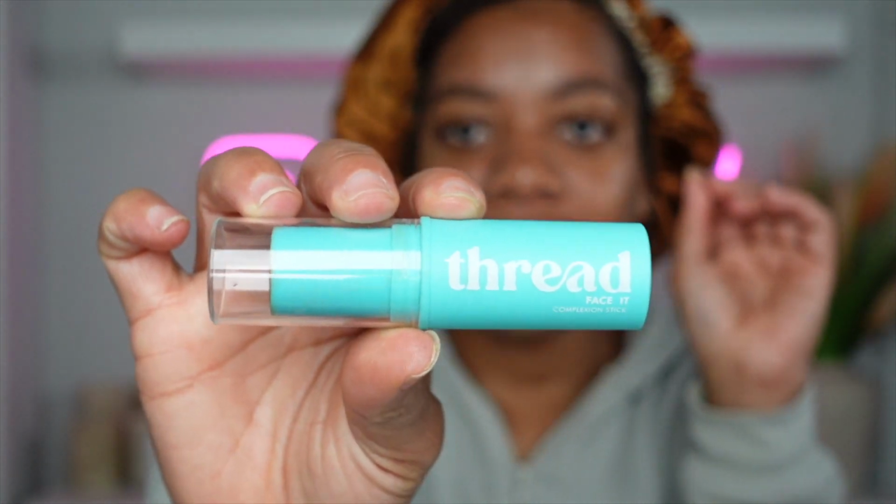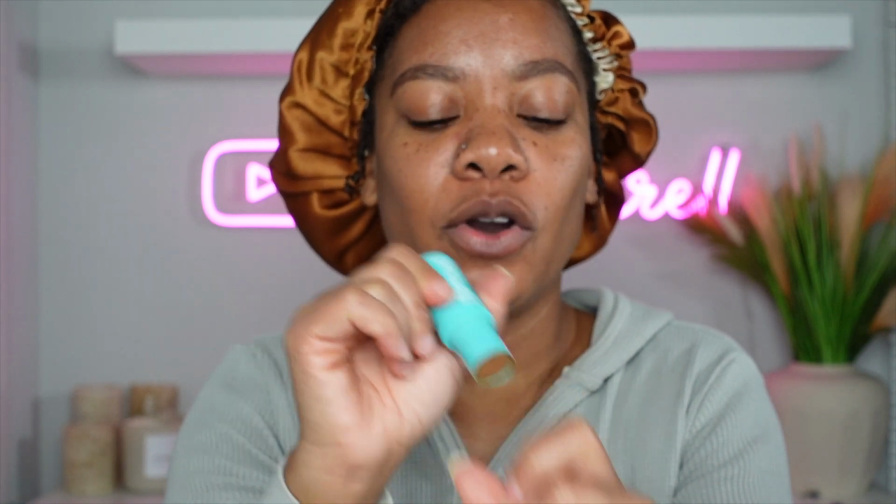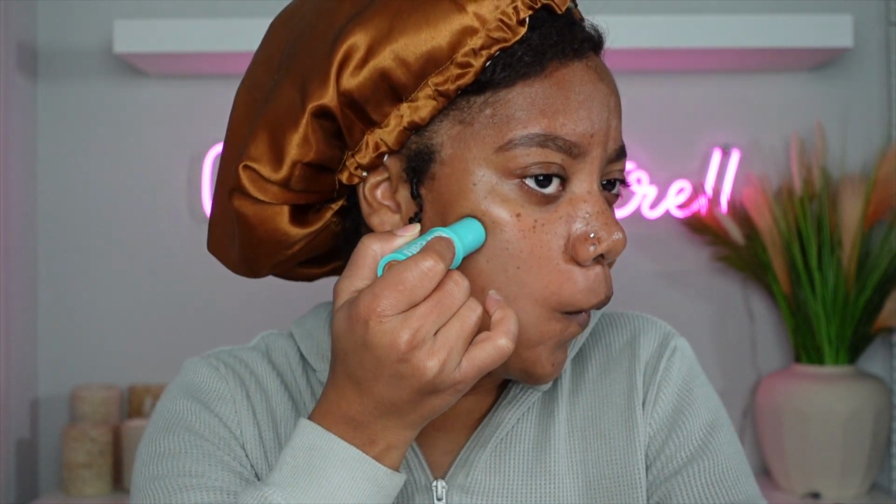I'm going to go ahead and use this product here that I have from Thread. This is the complexion stick in the shade 130 medium warm golden. I used this like maybe twice and I never really used it again. I don't know why. I'm about to lie and make up something as far as why I didn't use it. I don't know why I haven't used it again.